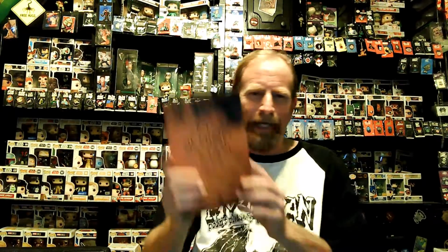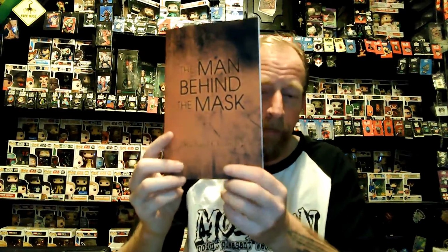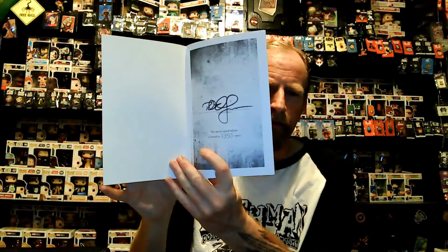Now that I went through that big long explanation, yeah, this is a chapbook. As you can see, it's just a very thin, short story type book. It looks like it's only 25 pages. It is by Richard Chizmar, who is the editor-in-chief and a very prolific author himself of Cemetery Dance. So he's kind of the big man behind the Cemetery Dance publications. This is a chapbook that he wrote called The Man Behind the Mask, and it is signed.